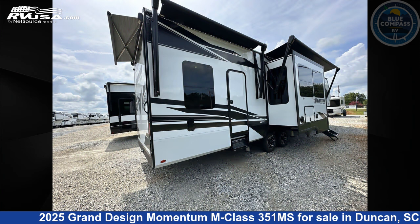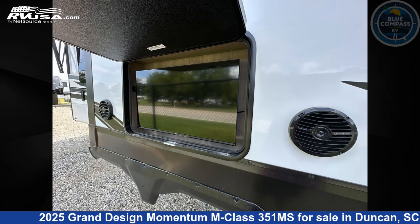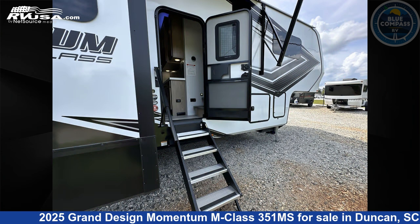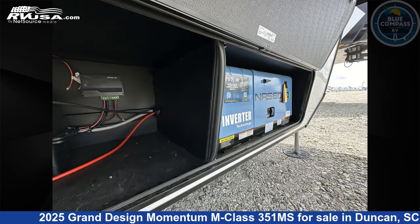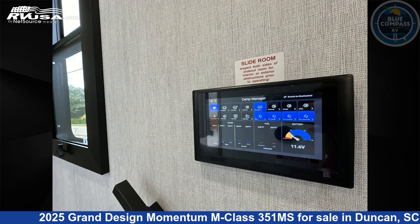This new Grand Design is 40 feet 0 inches in length and features sleeps 5, slide-out, and 140 gallons fresh water capacity. The floor plan layout of this toy hauler features bath and a half, front bedroom, kitchen island, loft, 2 entry, exit doors.